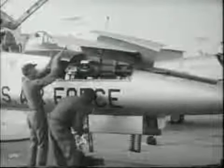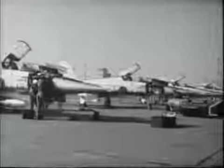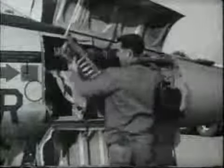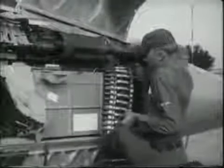The F-5A was equipped with two nose-mounted 20mm cannon. 280 rounds of ammunition were carried for each gun. As with all aspects of ground handling, the routines to access, clear, load, and arm the guns were simple. Everything was within reach of the crewman standing on the ground.